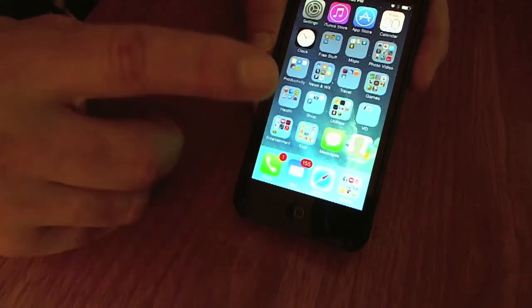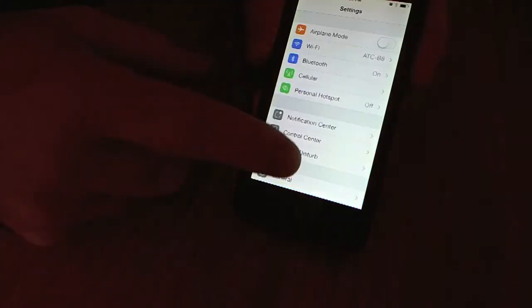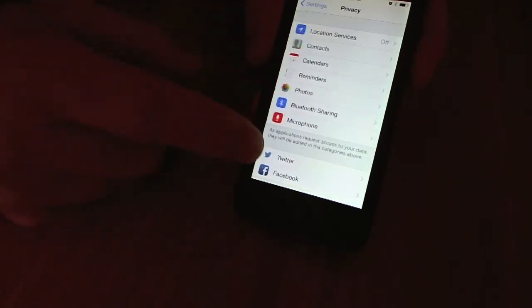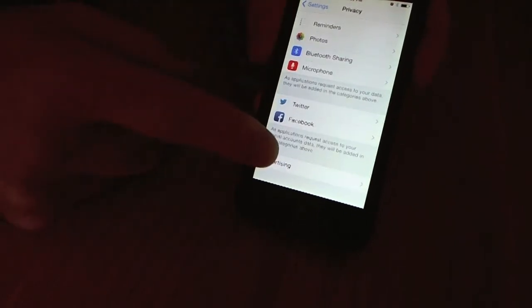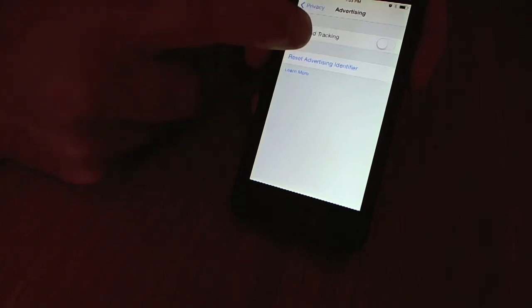So to make sure that that is turned off, go into Settings, then go down into Privacy, and then go all the way to the bottom into Advertising. Take a look at that. If that is turned on, that means that they can track you. If it's turned off the way that I have it, it is disabled.